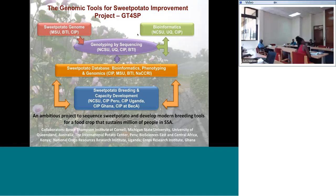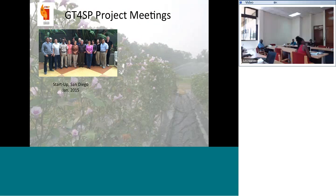And they're both coming from national programs, the CRI in Ghana and NARO in Uganda. And the intent is once they finish their research here, they'll go back, do their field work at their respective locations, come back here, complete their PhDs, and then return to their home countries and continue to work on sweet potato. So it's an ambitious project. There's a lot of pieces to it, but so far it's going quite well.